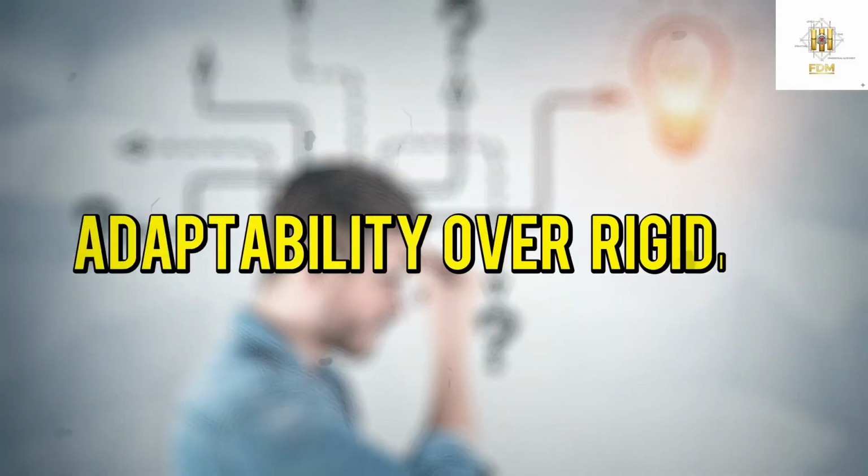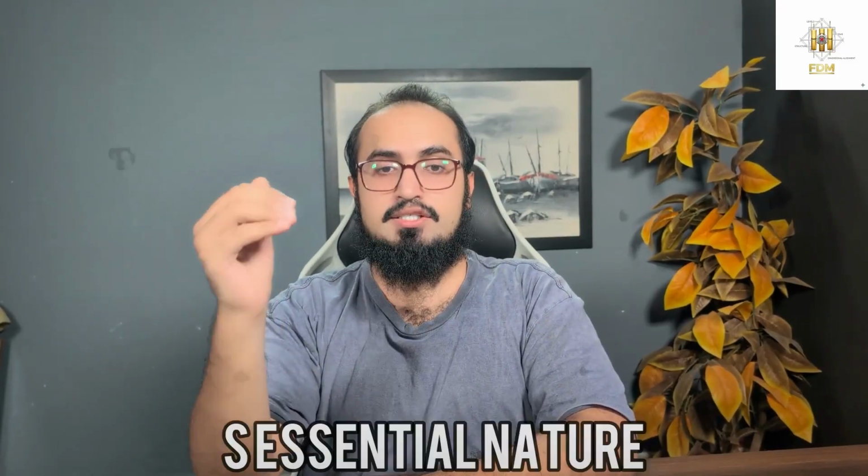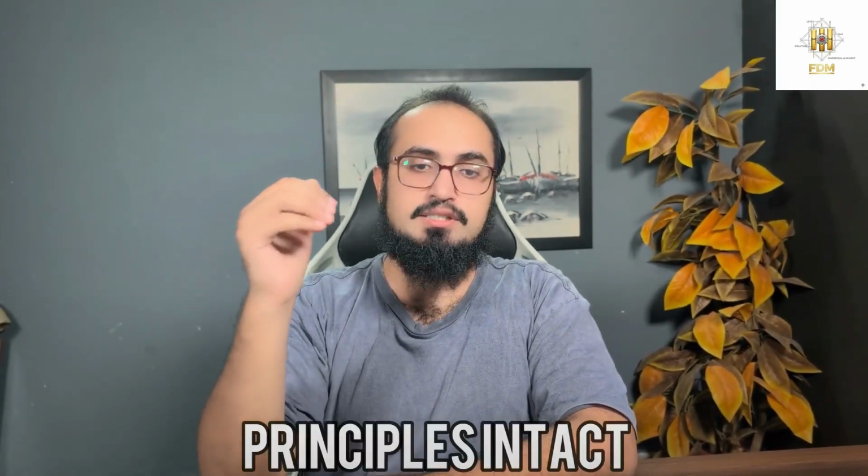Third pillar, adaptability over rigidity. Think of water. It takes the shape of whatever container it's in, yet it never loses its essential nature. Markets are constantly evolving, and a rigid system is like trying to fit a square peg in a round hole. FDM gives you flexibility while keeping your core principles intact.